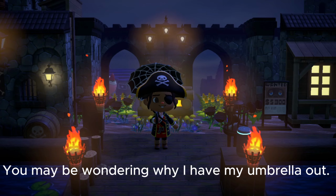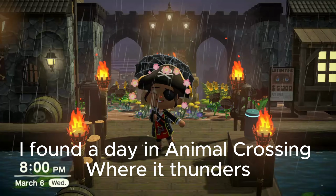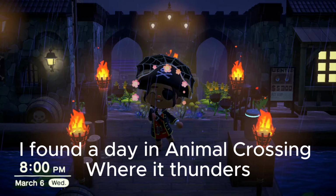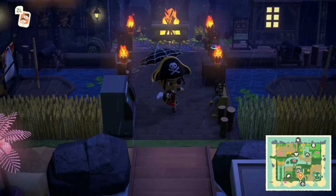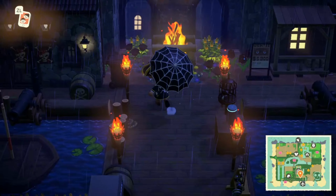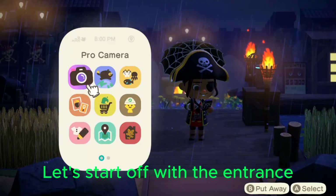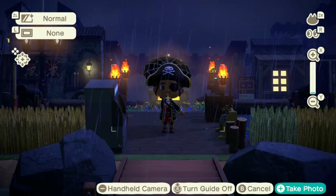You may be wondering why I have my umbrella out. I found a day in Animal Crossing where it thunders. Let's start off with the entrance.